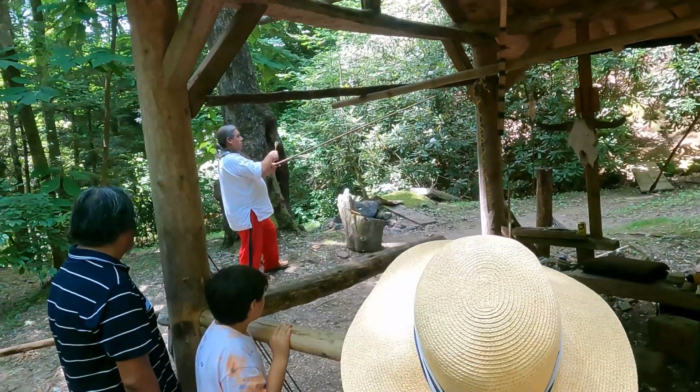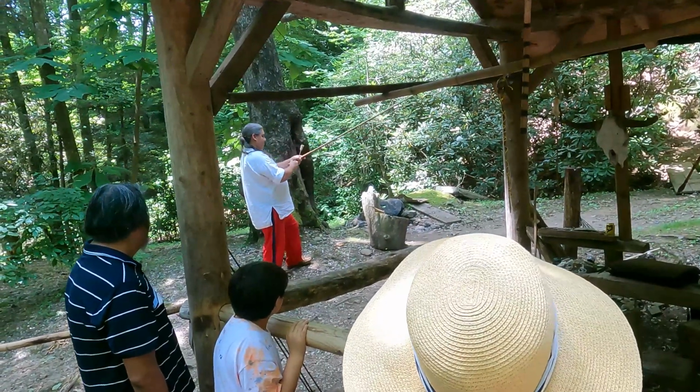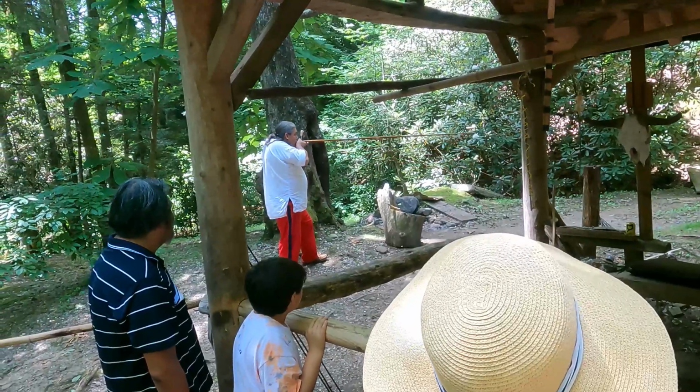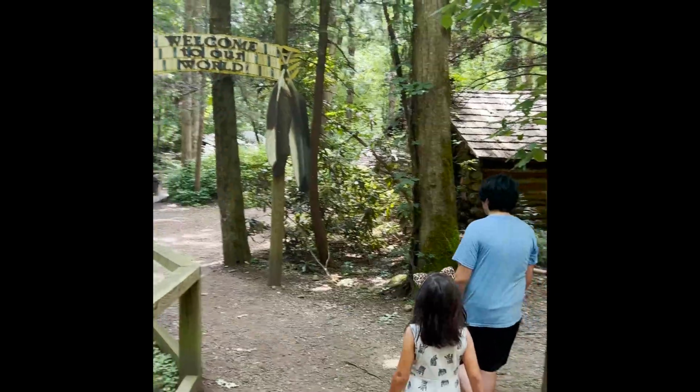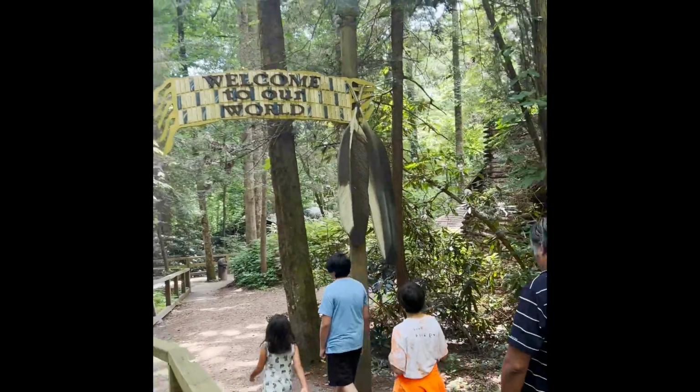Wow. That was good. At least you hit it. I wouldn't have hit it. I think this part right here is probably the worst for the downhill slopes.